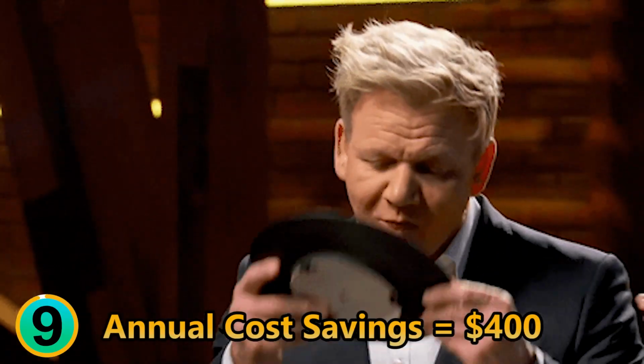The average household wastes 32% of its food. And with a family of four spending anywhere between $600 and $1,400 on groceries each month, depending on the age of their kids, you can save over $400 just by eating what's on your plate. Okay, how are we doing for time? I gotta get rolling here, but I've got a secret savings tip coming up that's gonna help you save 10 grand every year.